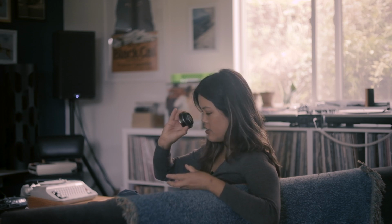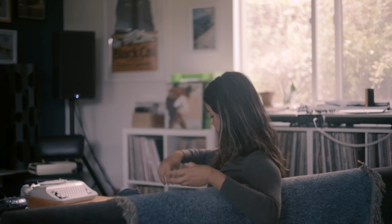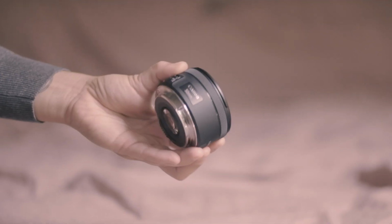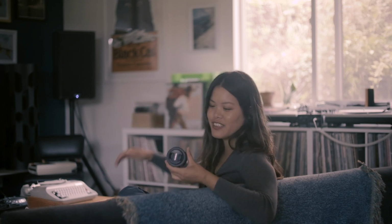But before I used this, I was using this right here. This is called the Nifty 50. It's super affordable. I feel like every photographer has this. I'm pretty sure it's not the kit lens, but most photographers have this. It's great because it gives you a nice blurry background. The only thing is that the autofocus is kind of shoddy, so I have to manually focus with this lens.